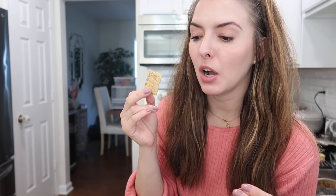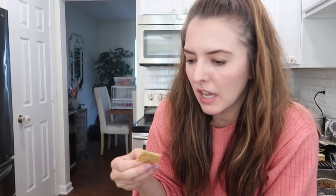But the crackers, you guys, the crackers are amazing. The fact that there's hardly anything in this, so easy to make, it's a way to not have to throw away my discard. They are so good, and I'm just having them by themselves. If I had cheese or something else on them, they'd be even better, but they are so good. Never in a million years did I think I'd make myself crackers, but they are super, super good. So definitely check those out.